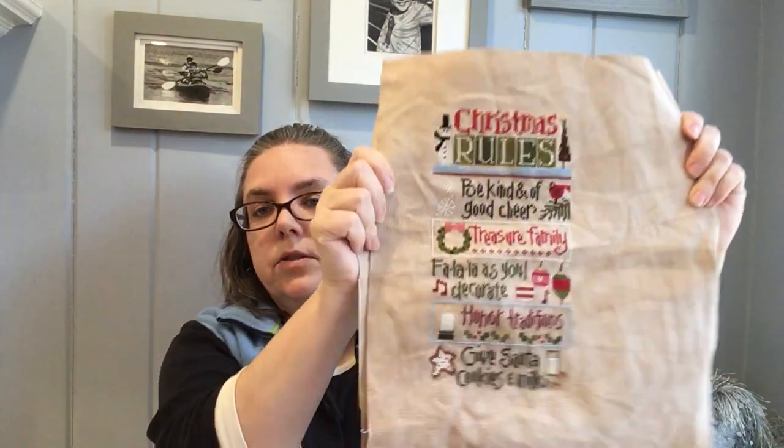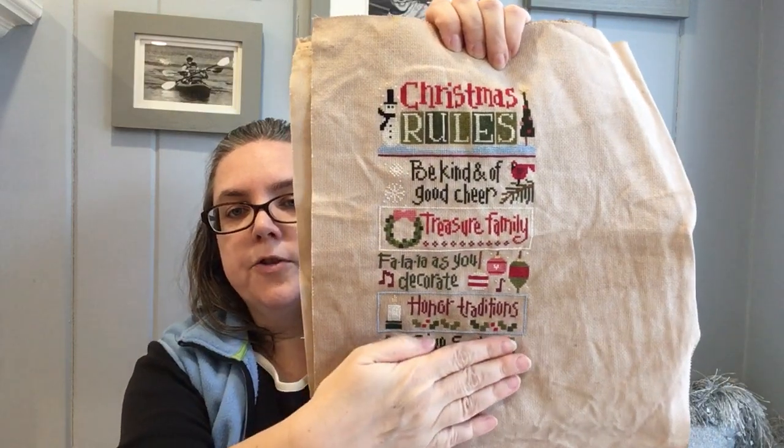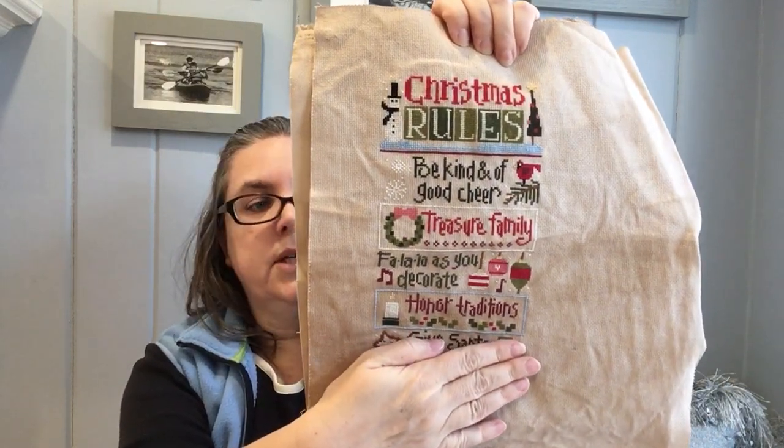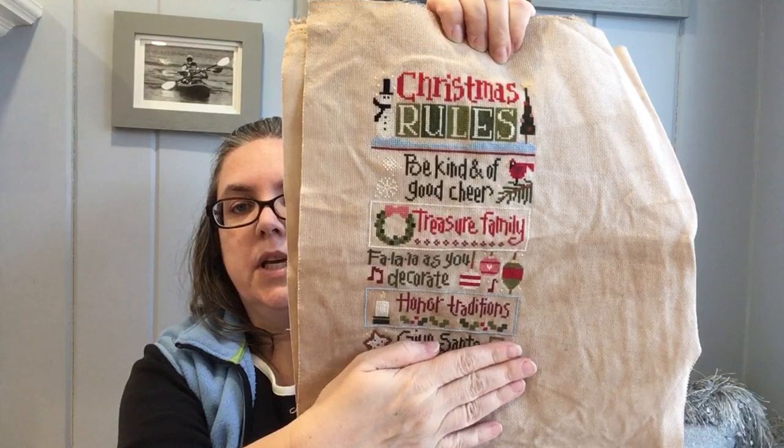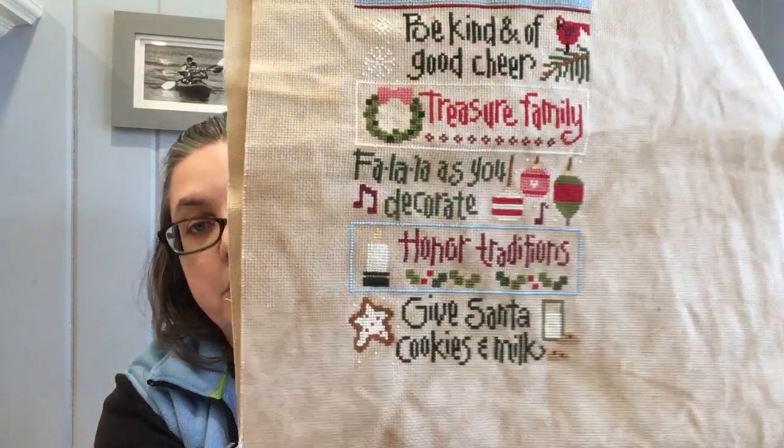Now this is done on 18 count. It was white Aida, but I coffee tea dyed it myself. So this is what we have right now. And so I had the first 4 done, and then it went into the WIP pile. So this week I stitched up Give Santa Cookies and Milk.